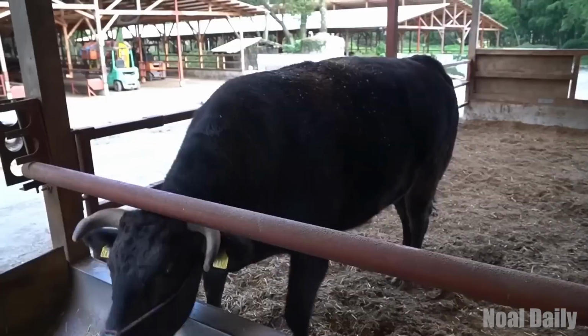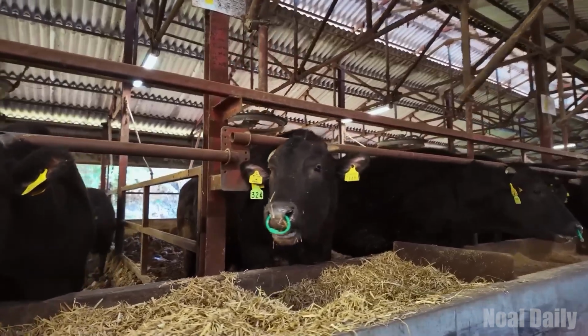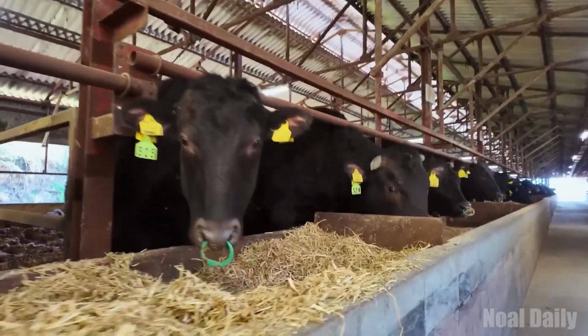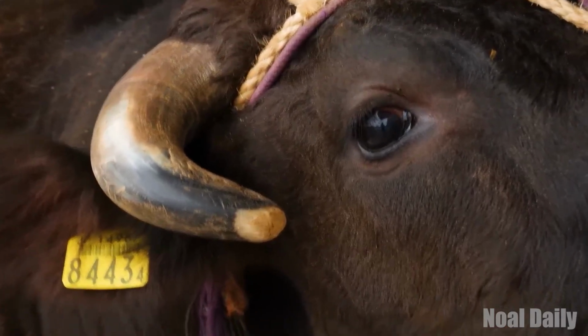They can consume up to 5 tons of food over 2 years. Some are even given small amounts of beer during hot months to stimulate appetite. And deep tissue massages are used to keep muscles relaxed and blood flowing, believed to improve marbling even further.